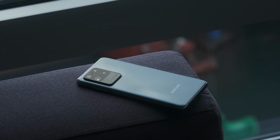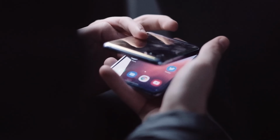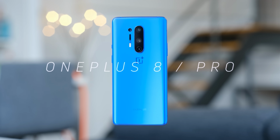So I've got to admit something to you guys. I review a lot of flagships. They're fun. They usually have really interesting, cool features, and the hype around them is always insane. But the flagship market is a market of price over volume. These are luxury goods. I mean, the Samsung Galaxy S20 Plus costs $1,200.